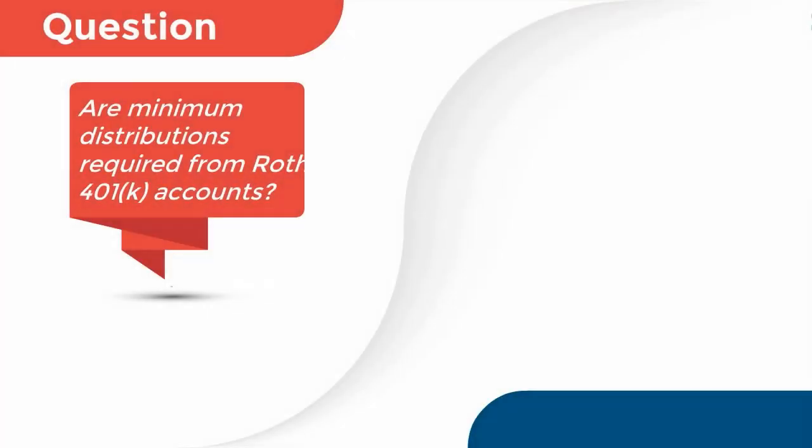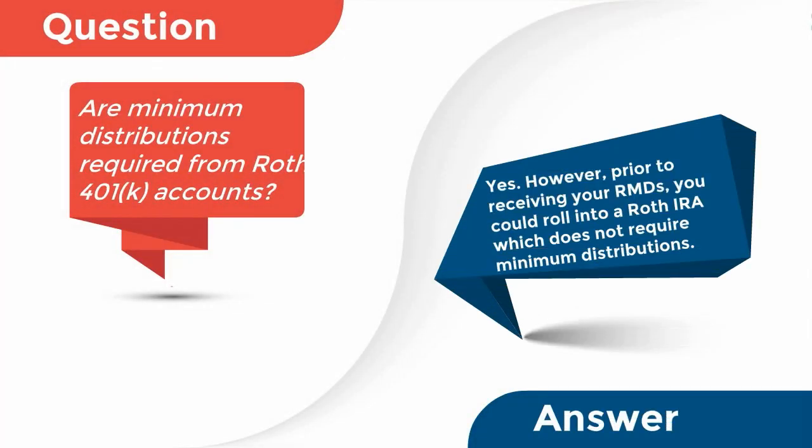Back to minimum distributions, are they required from Roth 401k, 403b accounts? And they are, but they are not from Roth individual retirement accounts or from Roth IRAs. So if you leave those Roth dollars in your employer plan, once you get to age 72 and are required to make those minimum distributions, they will look at your entire 401k, 403b account. If you do not want to take those minimum distributions, you can always move your Roth dollars to a Roth IRA, and then you do not have to take those minimum distributions.